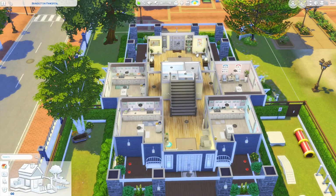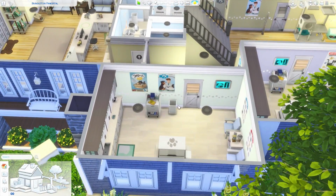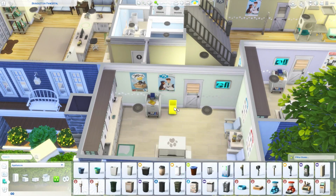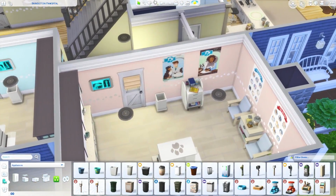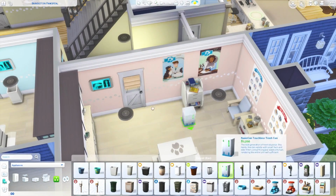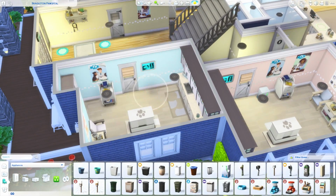So before we continue on with the upstairs, there were a few quick things that I wanted to do down here. First of all, Larissa suggested that I replace the trash cans that I use down here with the ones that give you money when you get rid of stuff, because they do look a little bit more high-tech and like something you would see in a doctor's office. Because usually trash cans in doctor's offices and such have lids on them. So yeah, I agree. That's definitely a good point. So we'll just go around and quickly replace all of these with that.